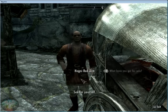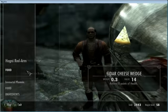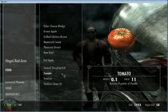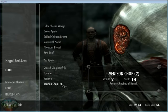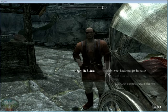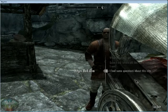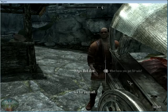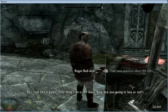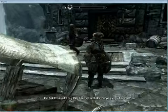What do you have for sale? See for yourself. Venison. Everything I've got on display. See for yourself. The secret to chop. Do I look like a guide? Only thing I do is sell meat. Are you going to buy or not?